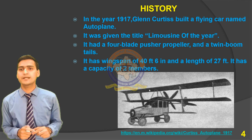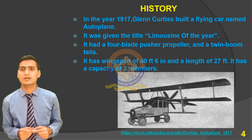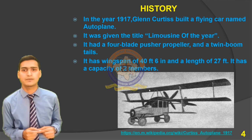People had started experimenting on making a flying car about 100 years ago. In the year 1917, the first attempt was made to build a flying car, or perhaps a roadable aeroplane. It was named Autoplane, built by Glenn Curtiss. It was given the title Limousine of the Year. It had a 4-blade pusher propeller for flight with removable flight surfaces including a triplane wing, canard foreplane and twin tails. When it was tested, it was able to hop but could not fly.